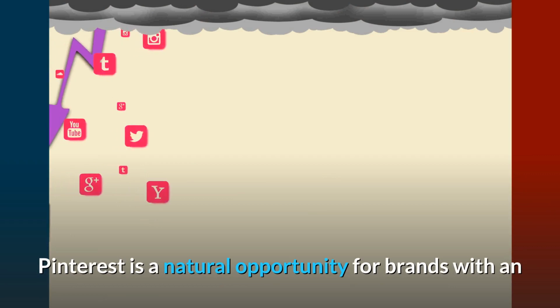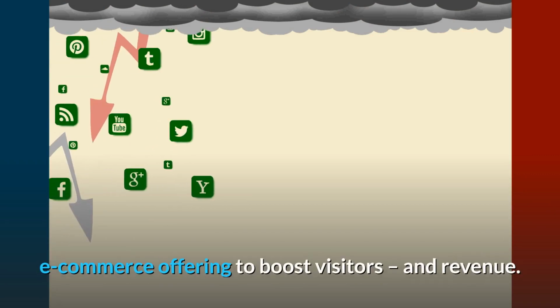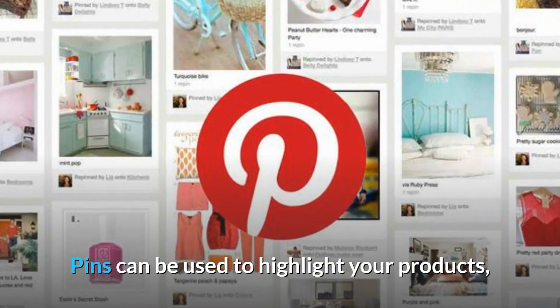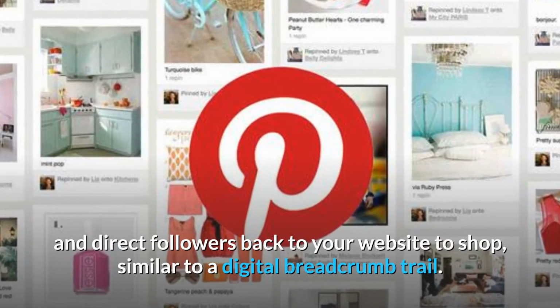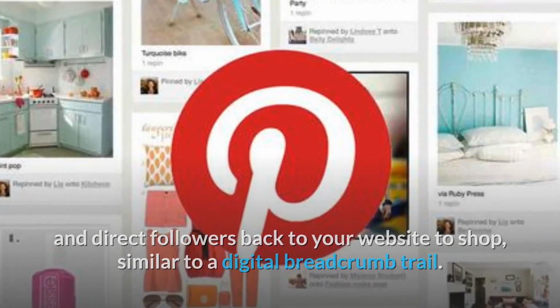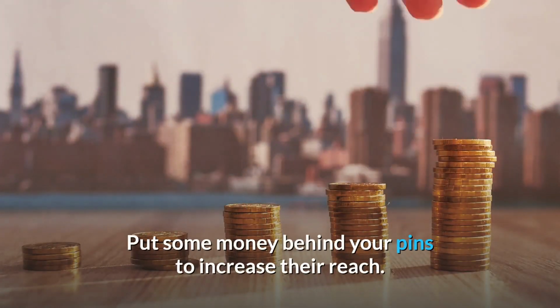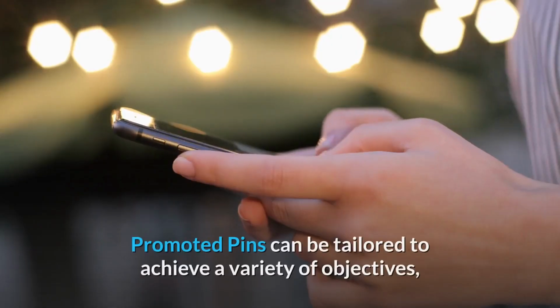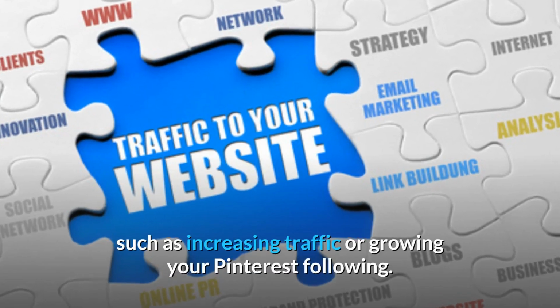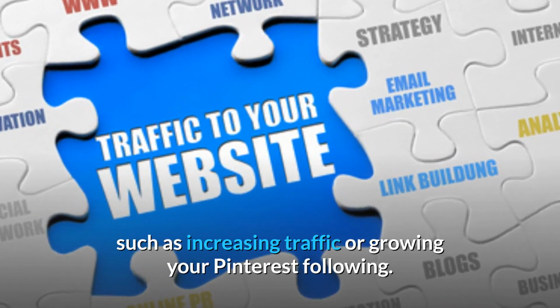Pinterest is a natural opportunity for brands with an e-commerce offering to boost visitors and revenue. Pins can be used to highlight your products, and direct followers back to your website to shop, similar to a digital breadcrumb trail. Put some money behind your pins to increase their reach. Promoted pins can be tailored to achieve a variety of objectives, such as increasing traffic or growing your Pinterest following.